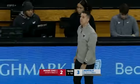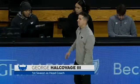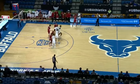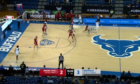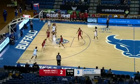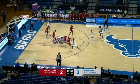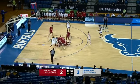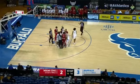George Halkovich III in his first year as the Buffalo head coach after that outstanding run of 15 years at Villanova. Getting things figured out here in Buffalo is George Halkovich III. Bulls looking to go over 500 in Mid-American Conference play here tonight. Little runner from the lane, does beat the shot clock. And look at Joe Smith battling, and we'll get a jump ball, and that will stay with the Bulls. I mean, he's all over the glass.